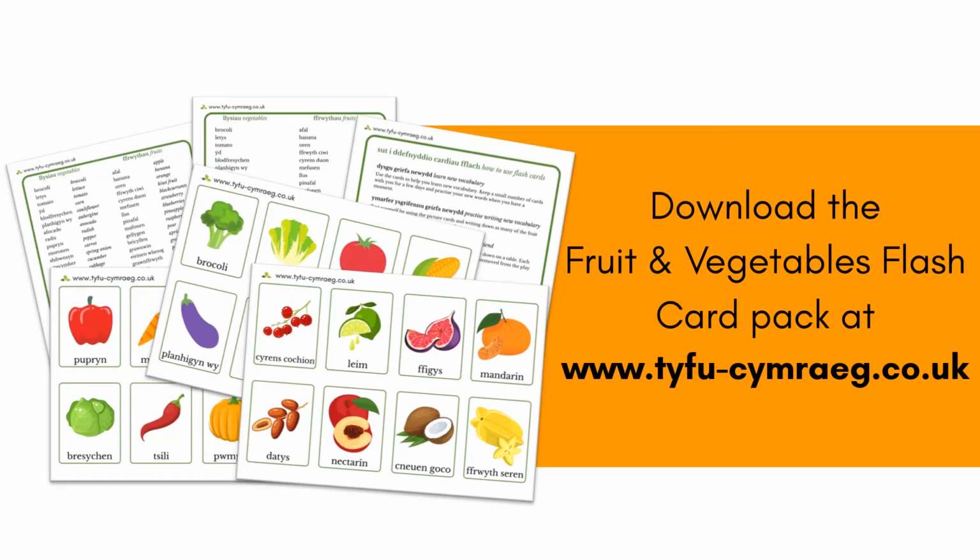Go back and have a practice of the pronunciation of those fruits, those vegetables, and you can also have a look at the fruits video, which will help you with pronunciation of all the different types of fruits as well. If you would like to practice a bit more, you can head over to tyfucymraeg.co.uk where you can download the flashcard pack, which will give you word lists and some ideas of how you might use them. There are loads of activities that you can have a go at, which will really help you get to grips with these words, this geirfa or vocabulary.